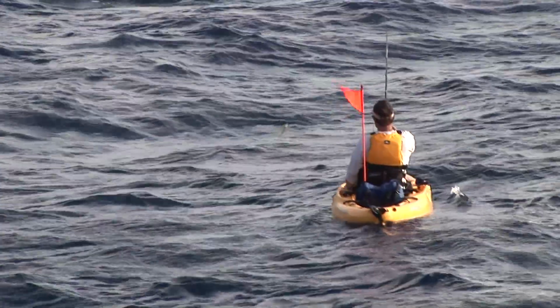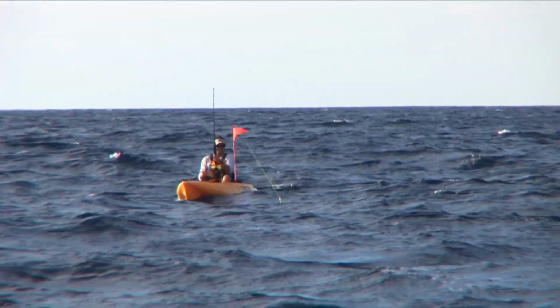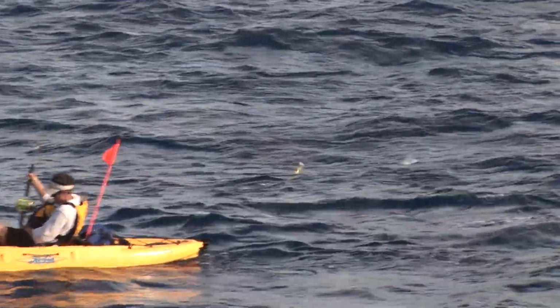Once you hook up to a fish, it's much better to set your rudder straight, and then when the fish heads off to the right or left, lower your rod tip down to the bow and hold it there. The fish will then turn your kayak in the direction in which it's headed.